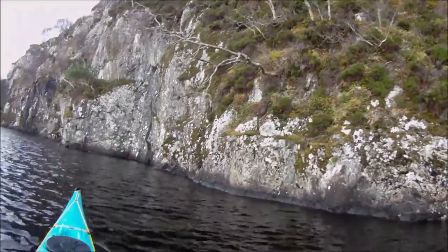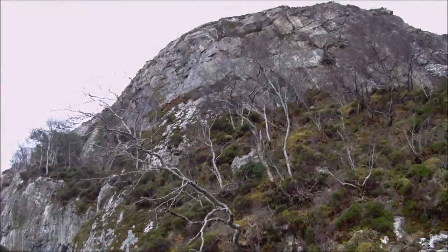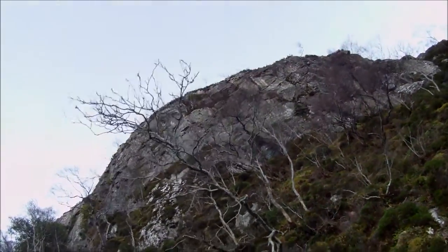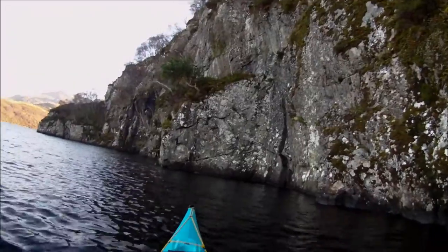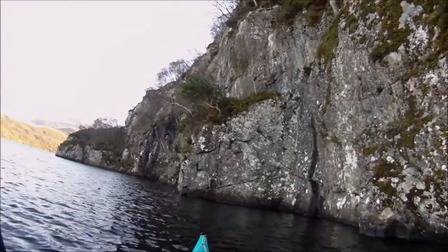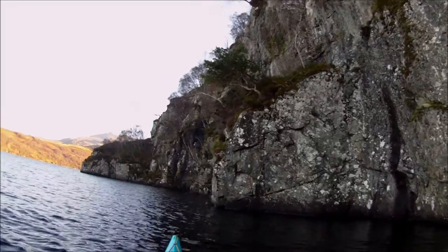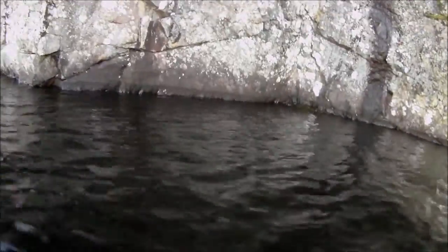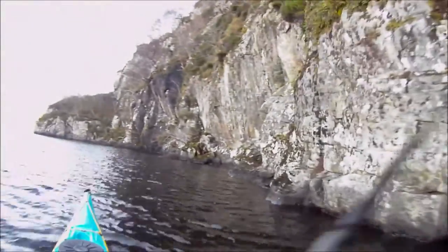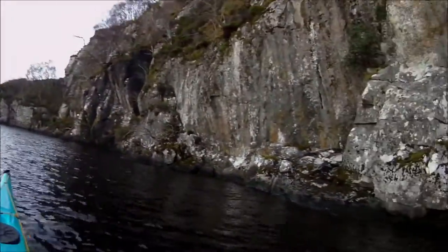Cliff here is more or less vertical. It's nearly 100 metres high. The water is probably very deep at this point. Probably 100 metres deep.